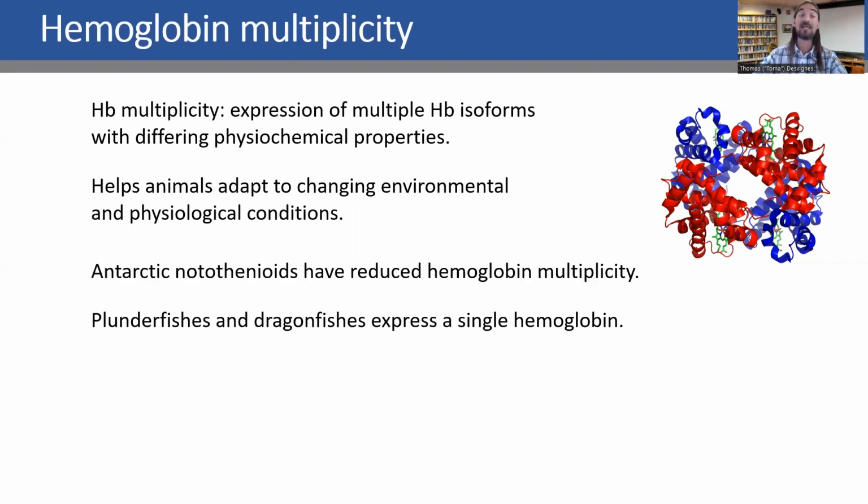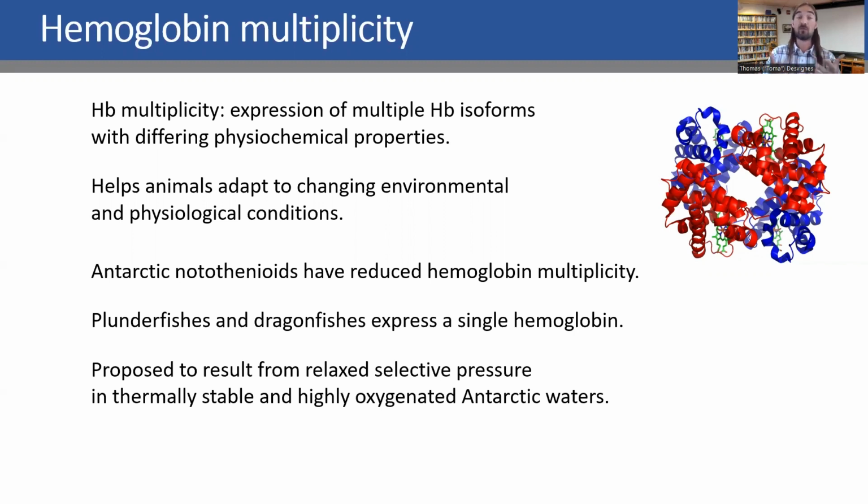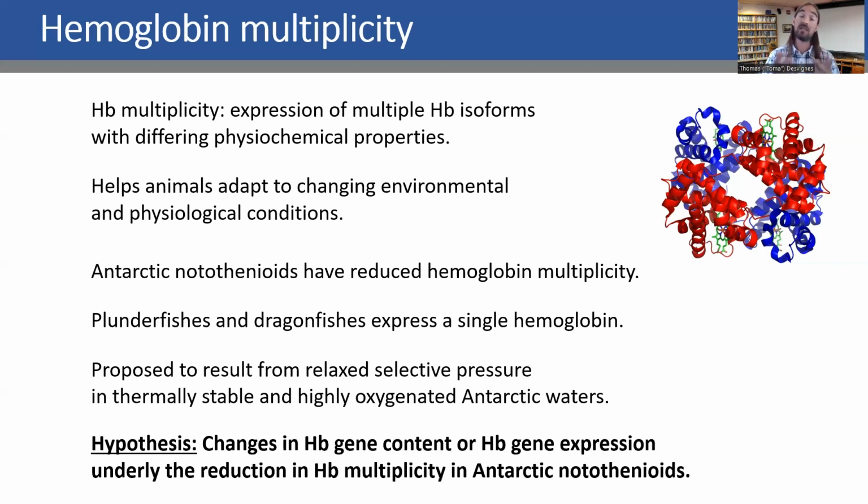One very interesting thing is that Antarctic notothenioids have reduced hemoglobin multiplicity compared to temperate notothenioids. And plunderfish and dragonfishes, which are the most closely related groups to icefishes, express only a single hemoglobin. And that has been proposed to result from relaxed selective pressure in the thermally stable and highly oxygenated Antarctic waters. So here we wanted to test the hypothesis that changes in hemoglobin gene content or hemoglobin gene expression underlie the reduction in hemoglobin multiplicity in Antarctic notothenioids.